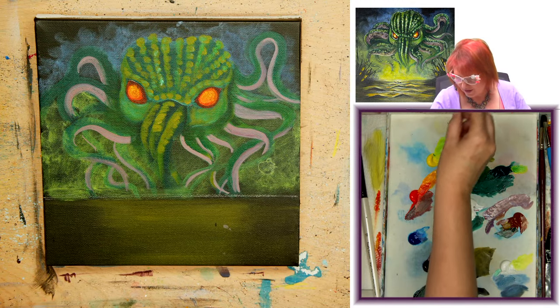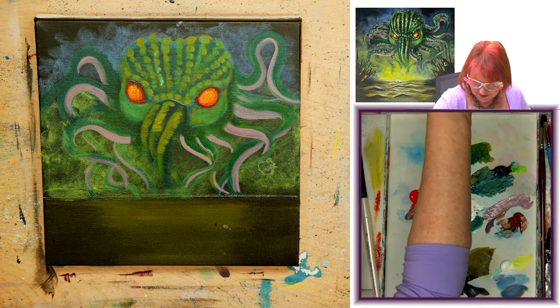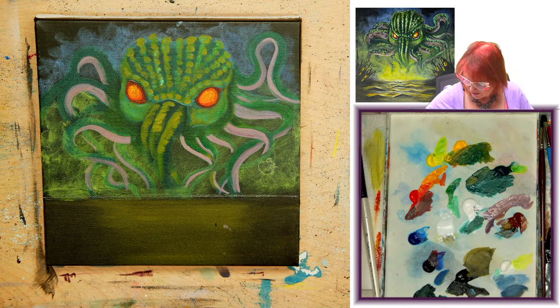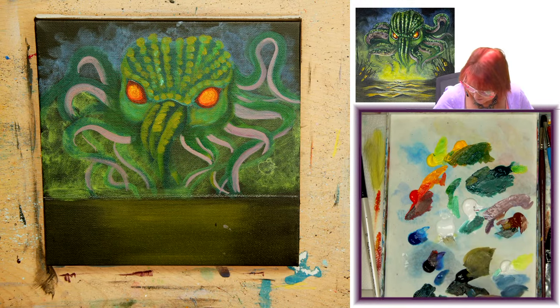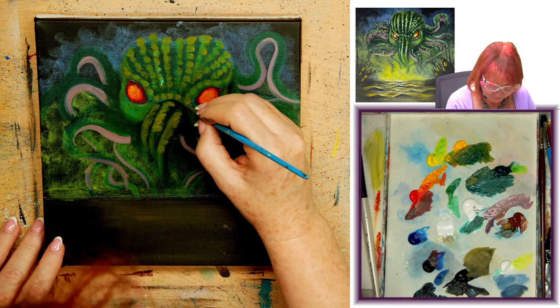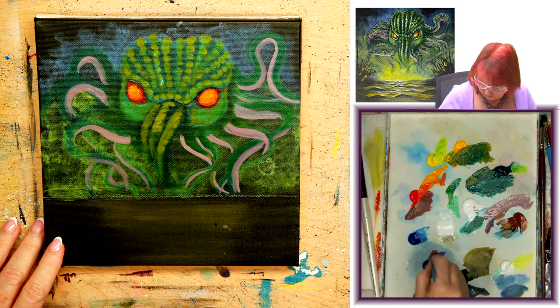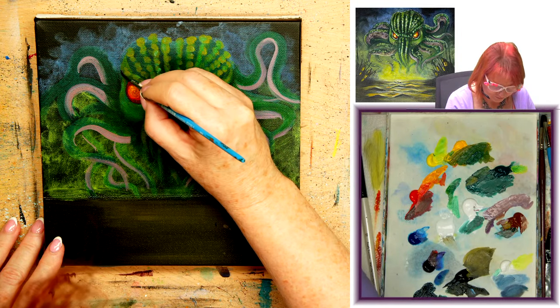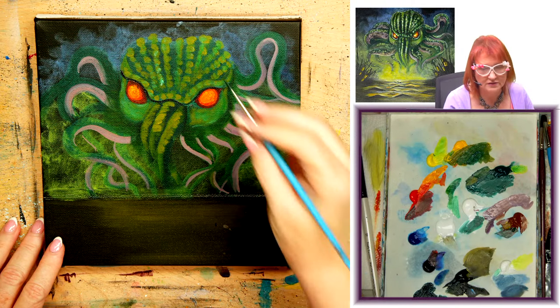Getting some lift going. Now I'm going to get a detail brush while everything is having a bit of a rest. I'm going to come in here and I'm going to go ahead and grab a little of my green and black on my detail brush, just sort of underline this area, which would be in shadow.